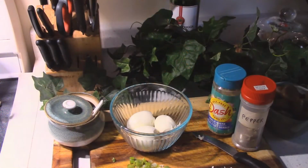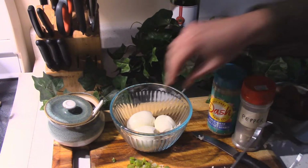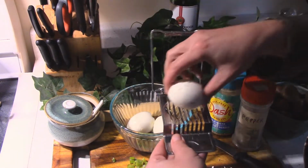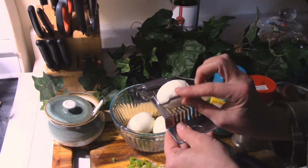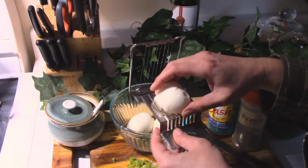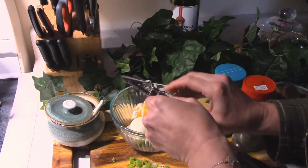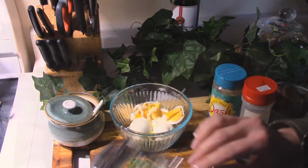I think I'm also going to make some egg salad sandwiches to go with our tea because I think that will be nice. And I've just got one of these little whiz-bang utensils here to slice up my eggs, and it'll just make it easier for mashing. So I'm going to slice all of these up and then add my seasonings.